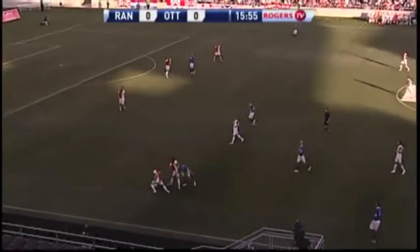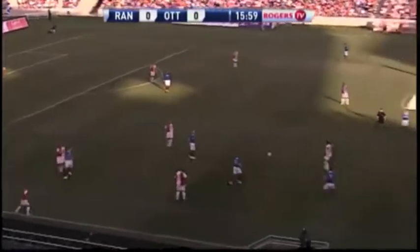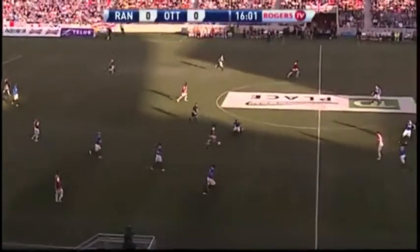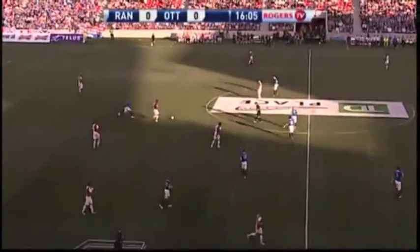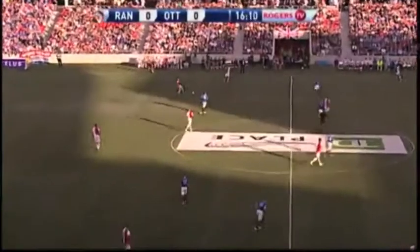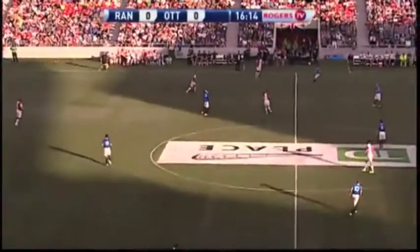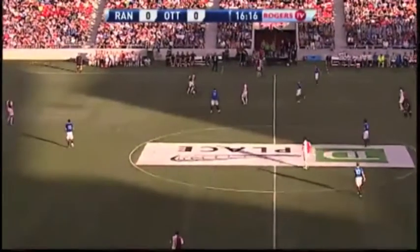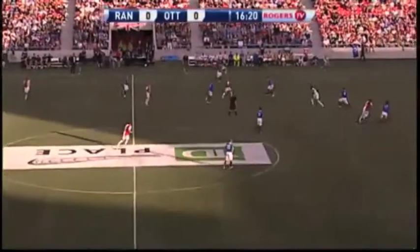Miller has the ball taken by Howard. Giroud up for Donatelli in the middle. Donatelli in that familiar position, kind of a pivot point for the Ottawa offense. And again, Rangers FC get back quickly and force Ottawa Fury FC to rethink their immediate plan.